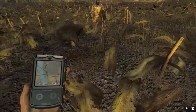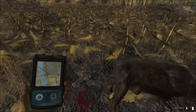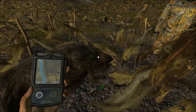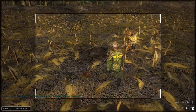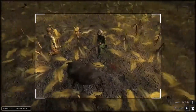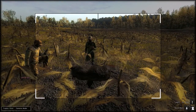Oh, she's a lot bigger. This old girl here, she's a serious one. So I hit her in the intestine and body. Yep. What was she? Shoot, I didn't see what she weighed in as. 191. Is that good? I don't know. With the boars, I honestly don't know.